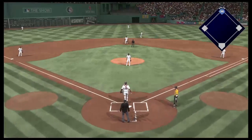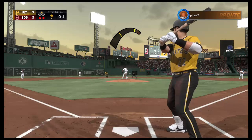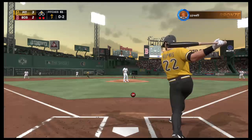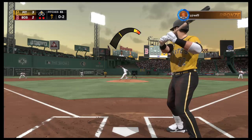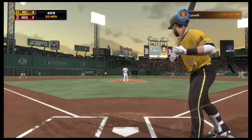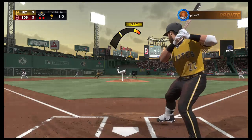Pitch is a called strike. The throw. And that's swung on and fouled straight back. Well, that was a pretty good swing right there. Tough changeup. Back-to-back changeups. He fouls it off. Now you get the pitch you want, because I can't see him throwing another changeup right here.